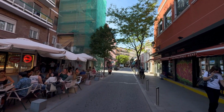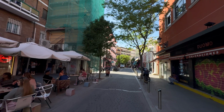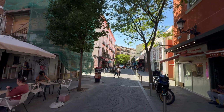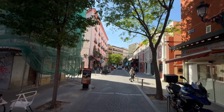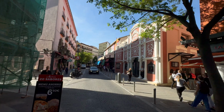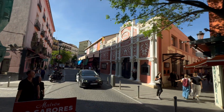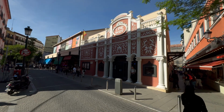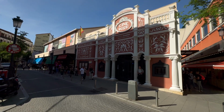Here in the corner with the white wall on the left is one of my favorite bars as well. Really low key, you can't even see it. And this is a really old school cinema called Filmoteca. It's subsidized by Madrid, so tickets are only €3. It's very nice. Of course, you can get tickets online, but it's really cute.